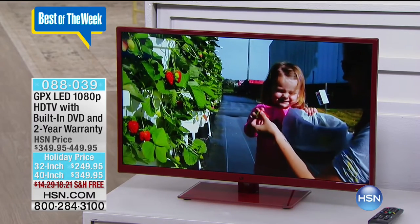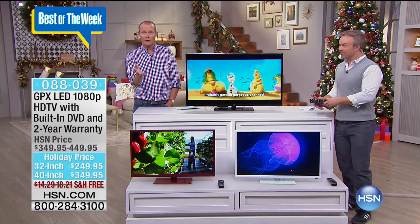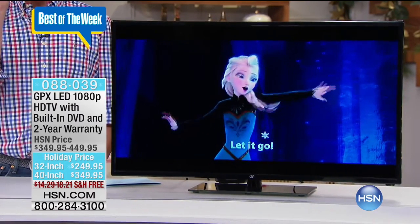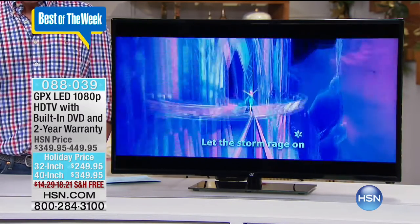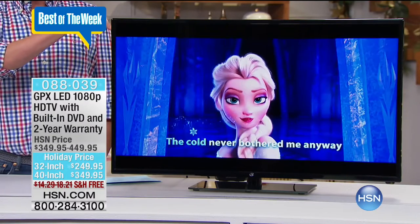I was going to say, in 10 Faves this morning, they featured the Roku system, the 4K Roku. For under $100, you get that. Added to this, suddenly you've got yourself a smart TV. You've got a 40-inch or a 32-inch full high-definition smart TV for under $500. Yeah. That is craziness. And you've got a built-in DVD.